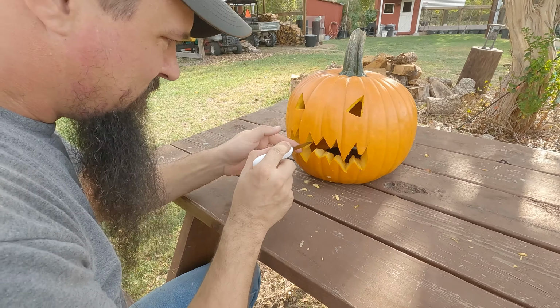All right, since we cut these pumpkins open from the bottom, we're gonna be able to set these directly over the candles. But we're putting them on a wooden porch, and I don't want the candles directly on the wooden porch, so I got some old jar lids to set the candles on so the porch doesn't get too hot.